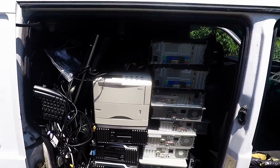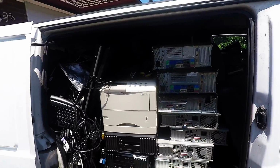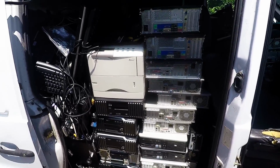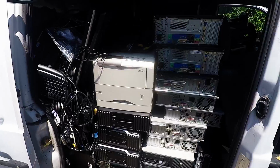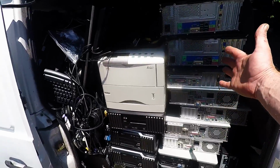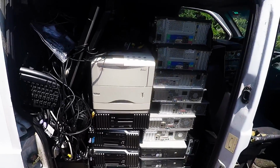So if people are still wanting to know where to get scrap, all small businesses, everyone, they all get stockpiles of e-waste that they want to get rid of, so there's no shortage of e-waste out there. It's just that there's a shortage of people willing to go out there and pick up, because all right, you're not going to get a full van like this every time you go out. You might pick up 4 PCs and a printer and a couple of monitors, but you've got to be in it to win it.